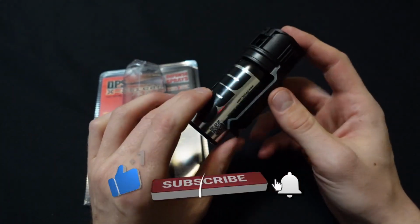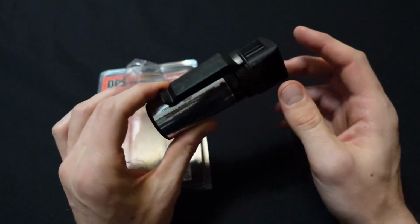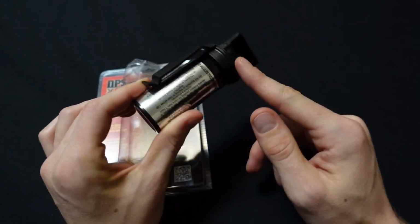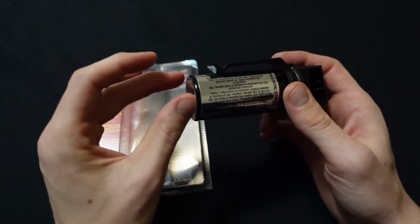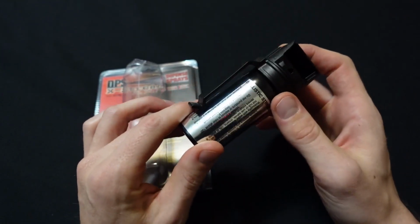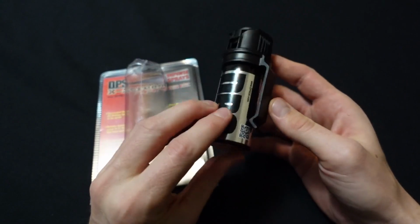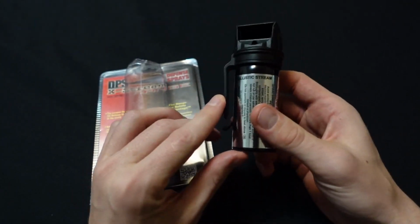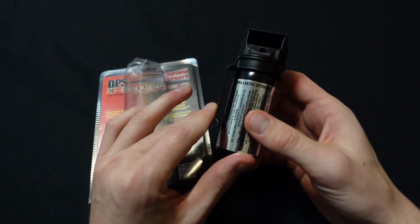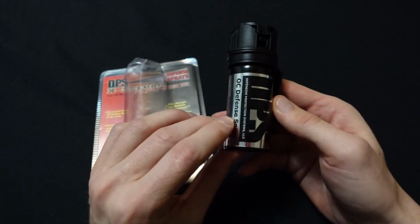A lot of pepper spray companies use this exact same design. I guess they get this part of the assembly from one supplier and then put their canister inside of it. This all works great. This all works exactly as it should. If you see a pepper spray in this form factor and you want to keep it in a big pocket or on a belt, this is mainly designed to be on a belt, then you can trust this setup. And you can trust this pepper spray.